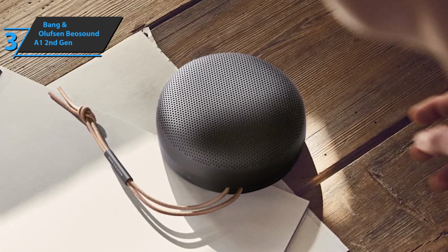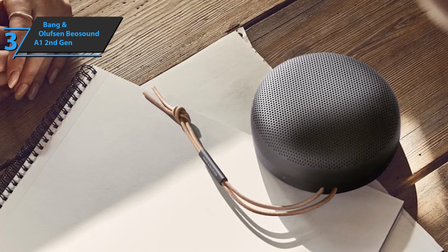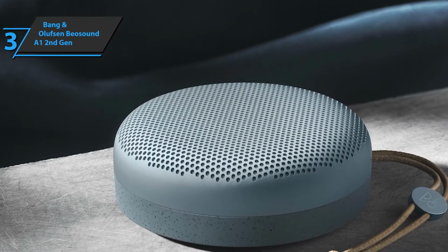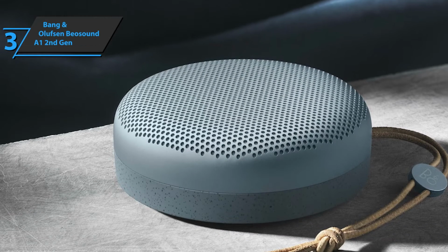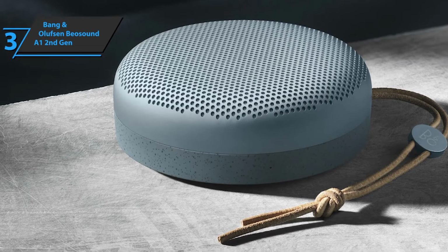This applies to all genres of music, from mid-range tones to bright top beats, without too high a tone or resonance. Whether you like pop, underground, rock, classical, or anything in between, Beosound A1 2nd Gen is an example of what you can achieve at this level. Good stuff, a thumbs up from here.